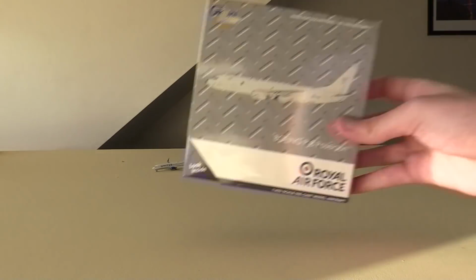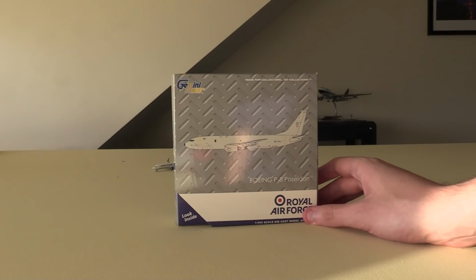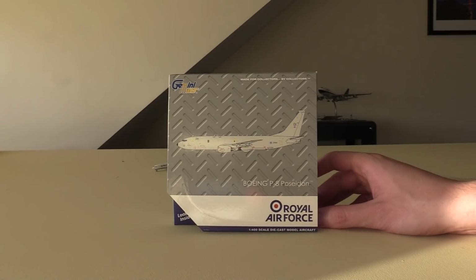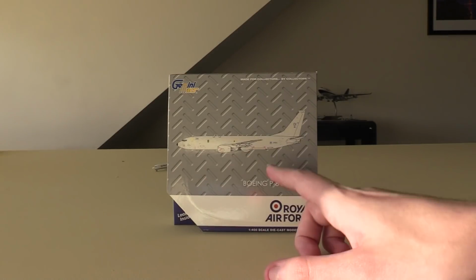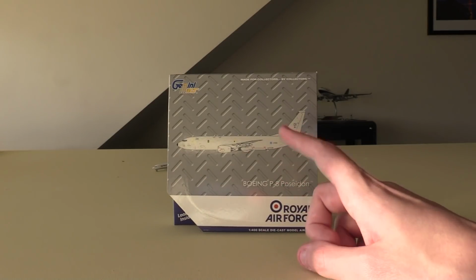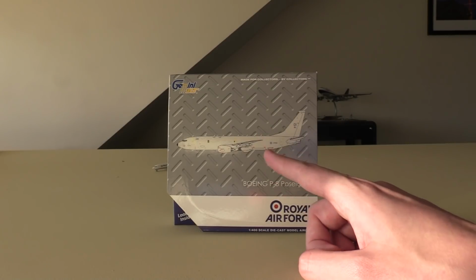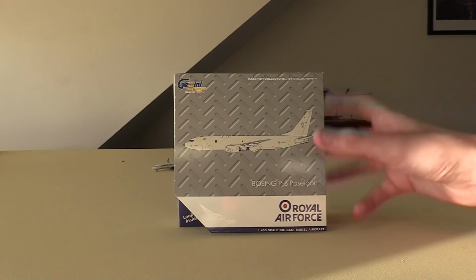We have the Royal Air Force P-8 Poseidon. Again, we've established with the US Navy version that the P-8 Poseidon mold is actually okay from Gemini Max. And as there's not much of a variation between the liveries, again, I won't go through this model in great detail, but I will of course give it that once over.